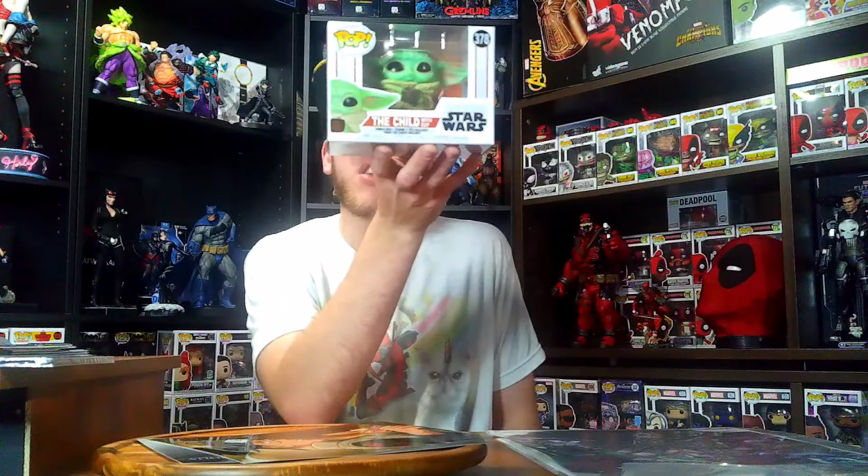Is this from season 1 or season 2? This might be from season 1 or season 2. I'm starting to get so blurry on how many pops because there's so many child Funko Pops coming out from season 1 and season 2 that it just kind of all blurs together.